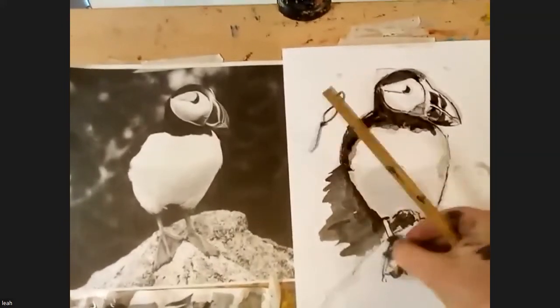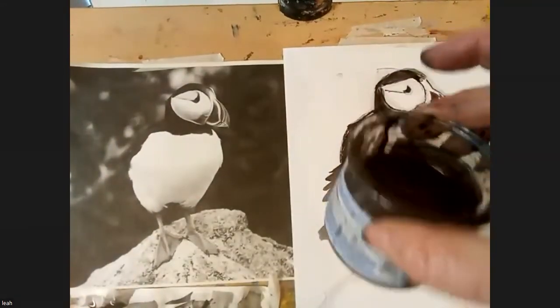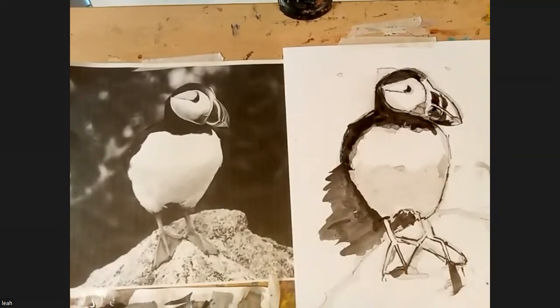Yeah, that's too dark. I'm gonna go get some more. My ink is just, my ink waters. This is why you have two. They're completely dark now. I'm gonna actually need to go get some more water. Okay, here we go. Now I've got some nice light.